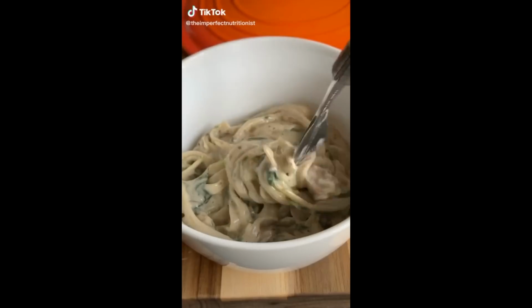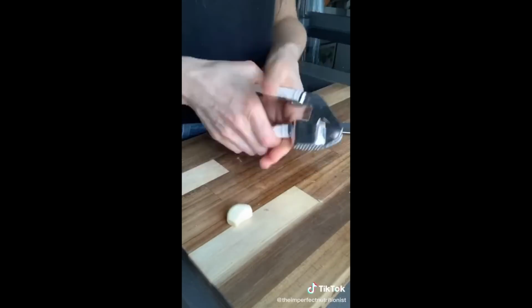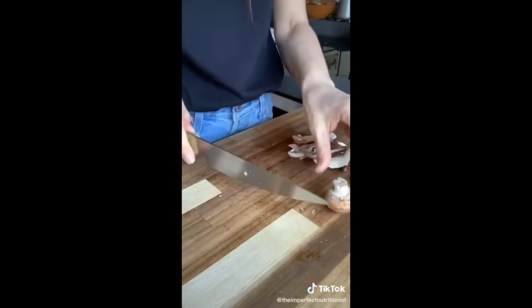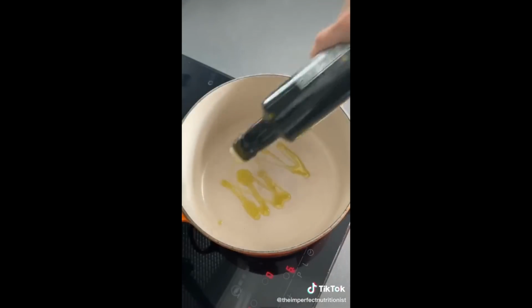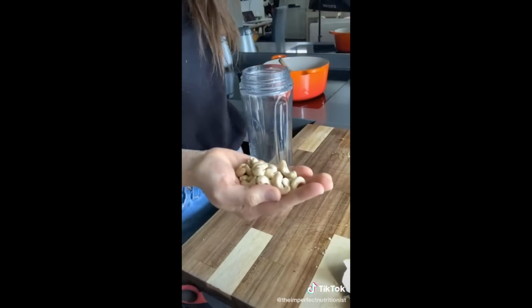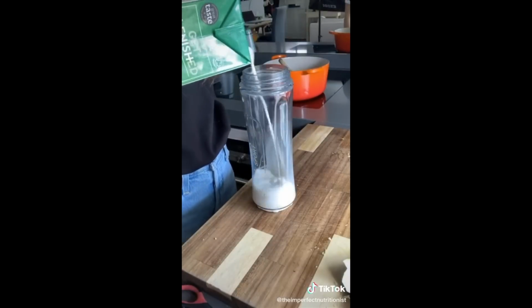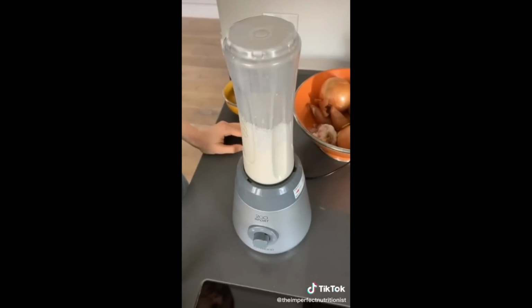Crazy delicious one pot pasta recipe that's good for your body too. First, chop and peel some garlic and then crush it. Then chop up an onion. Now chop up some mushrooms, which are a fantastic source of B vitamins. Get a handful of spinach and give it a good wash. Heat up some olive oil and then get the onions in there to sweat. Next, we're going to make our creamy sauce, which consists of 2 palmfuls of cashew nuts, about a cup of almond milk, pop it in your blending cup, and then blend until smooth. Pop this to one side, we're going to come back to it in a little bit.